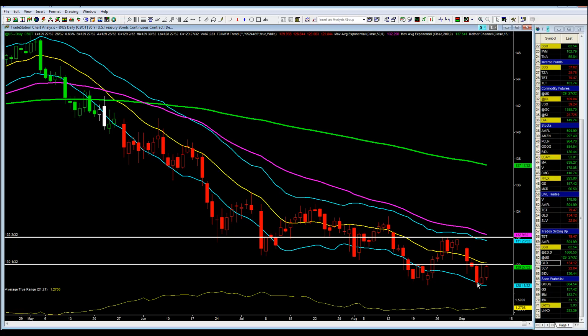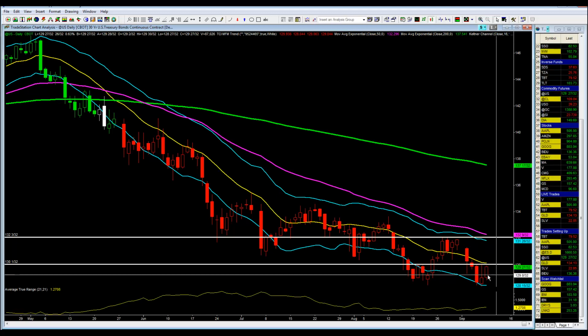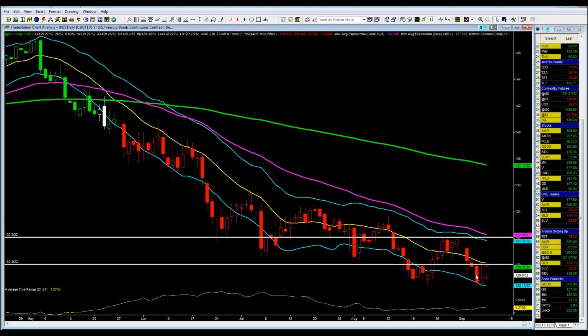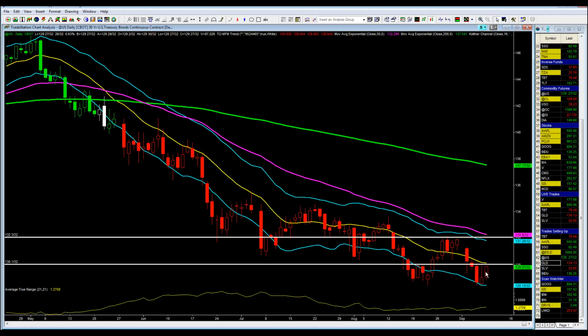128.07. Now, again, if you were to buy it at 130.06, that's like two full points, which is $2,000 a contract on the futures, right? A little much. I would wait for the pullback. I would wait for the market to actually confirm and trade up through the 130.02, right? And then wait for that pullback. But I would need to see the print of 130.06.